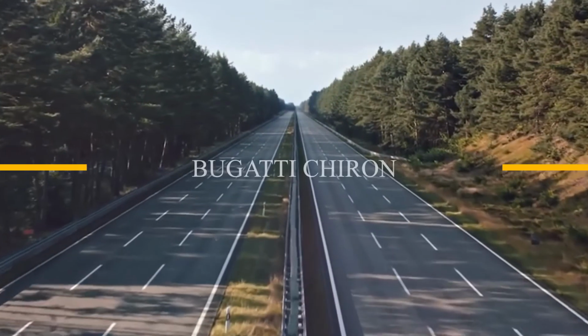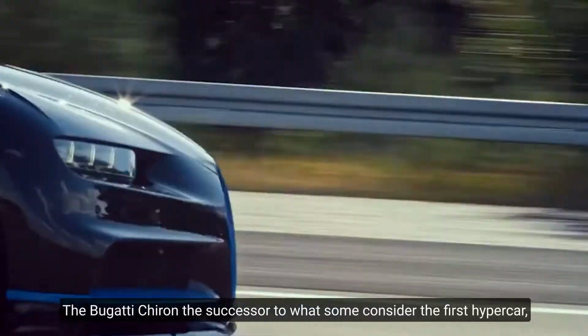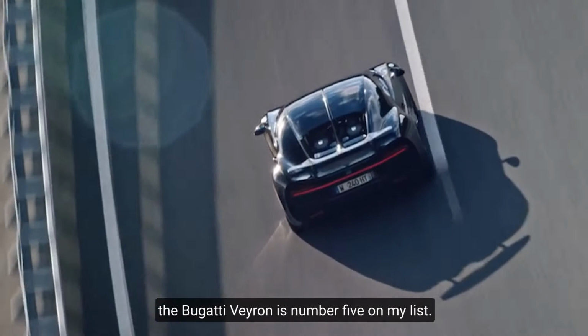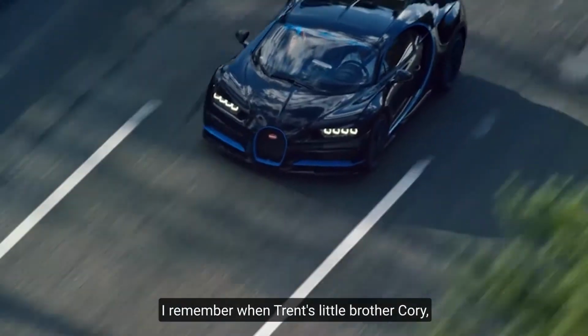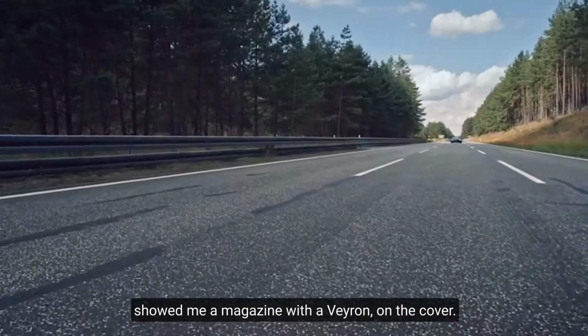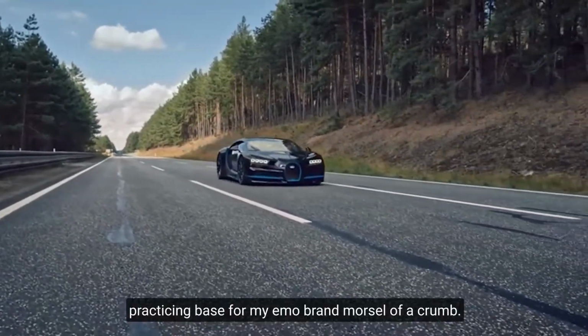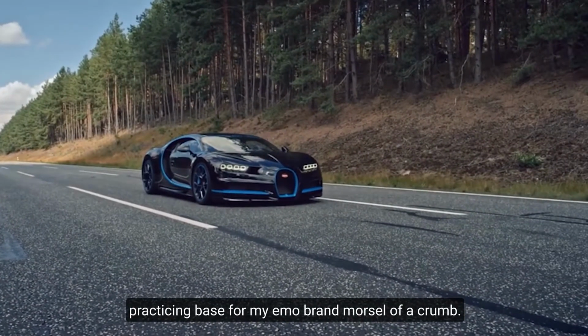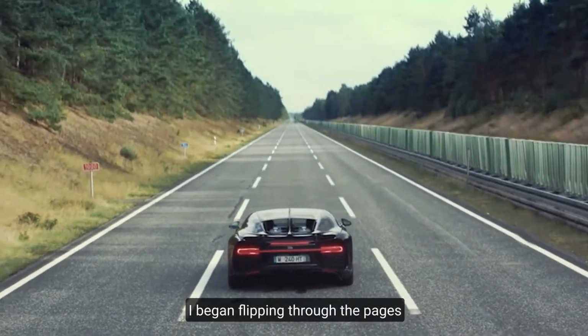Bugatti Chiron. The Bugatti Chiron, the successor to what some consider the first hypercar, the Bugatti Veyron, is number 5 on my list. I remember when Trent's little brother Corey showed me a magazine with the Veyron on the cover when I was in my buddy Trent's house, practicing bass for my emo band. I began flipping through the pages.